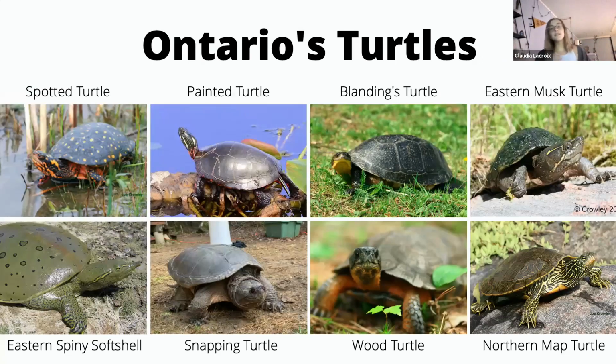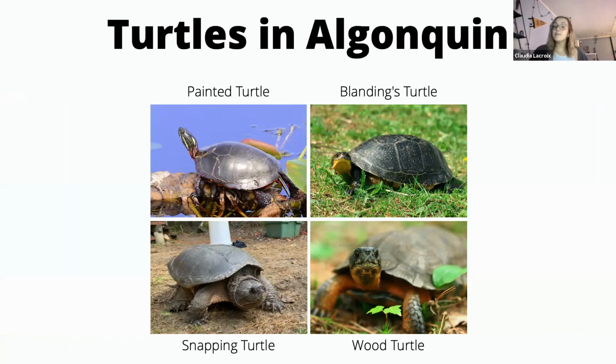So Ontario is home to 8 species of native turtles. We have the spotted turtle, the painted turtle, Blanding's turtle, eastern musk turtle, eastern spiny softshell, snapping turtle, wood turtle, and northern map turtle, all of which are classified as at risk in Ontario. Out of the 8 species, 4 of those species are found in Algonquin and are part of the long-term study, including the snapping turtle, painted turtle, Blanding's turtle, and wood turtle.